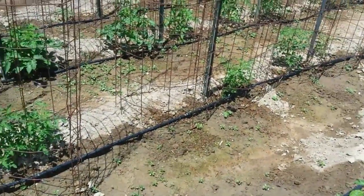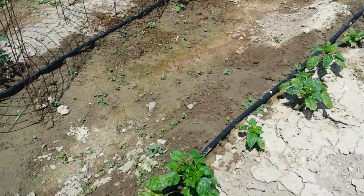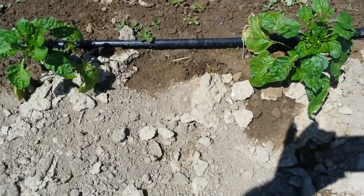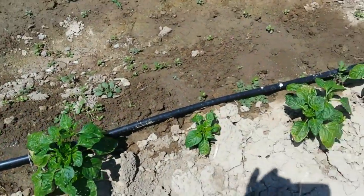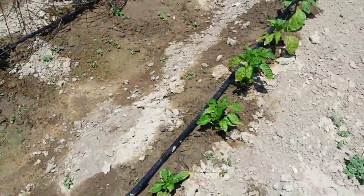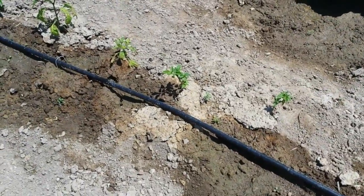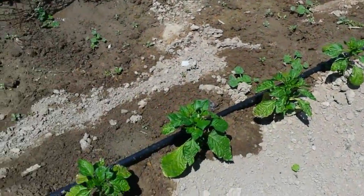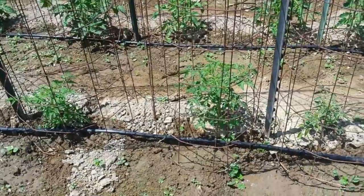Now the cherry and yellow pear I could do without, but doggone, everybody likes them, so we'll enjoy them. You know how they are, man. They take over the world. Yeah, I got some bell peppers in here, and I'm actually getting some peppers on because of this heat. We had one day that was supposed to be in the high 90s. Well, here at my place it hit 100, and I felt every bit of it too. Yeah, there's some blossoms on the tomatoes. That's a good deal.